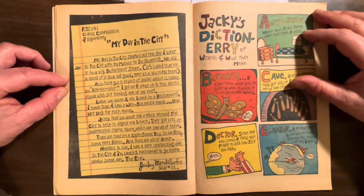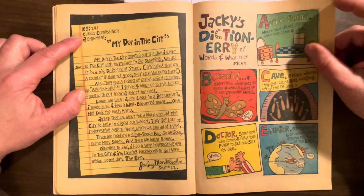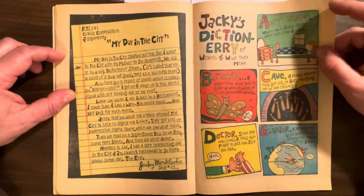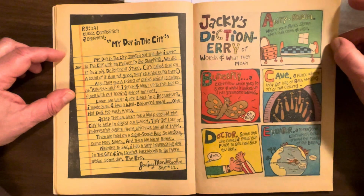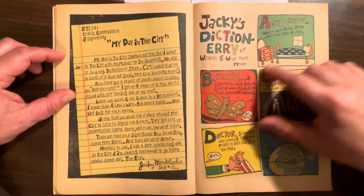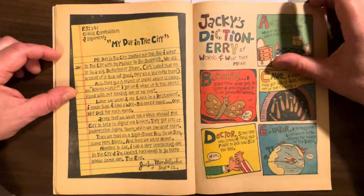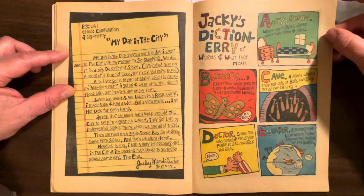A little prose piece, My Day in the City, which is one of his class composition assignments. Jack's dictionary of words and what they mean. And you've seen this kind of thing before. It's kind of cute.